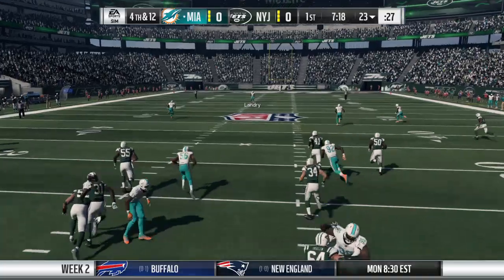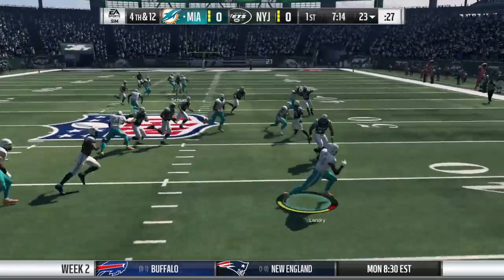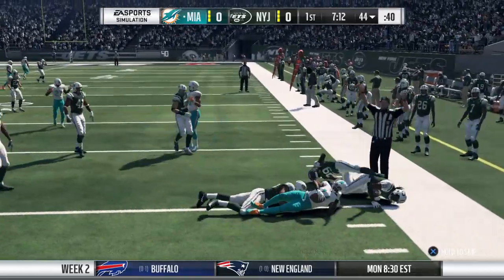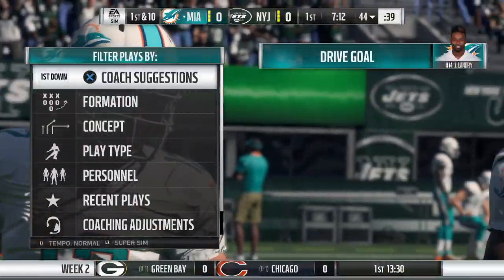Now here is the punter, Shum, as he sends this one away. Now Landry. 12 yards on the return that time, and it'll be Dolphin football.